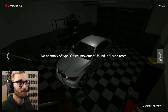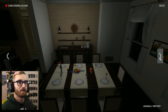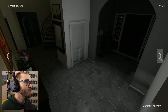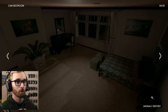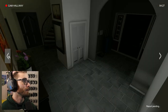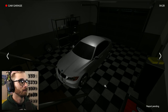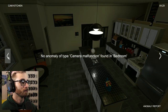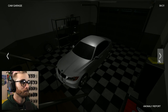I'm losing it. I see nothing. I see nothing. No item missing, no item movement, no paintings changing, no camera issues. Oh, there is a camera issue in the bedroom. I can't bring up the bonus camera in any of them. What? Why can't I bring up the bonus camera? I'm about to die.